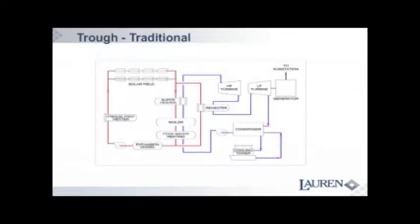The traditional type of operation is the solar field. We've got the solar field with the parabolic trough in it. We have the heat transfer fluid circulating through the solar field. We have heat exchangers converting the heat into the water. So we have HTF, heat transfer fluid, on one side and water on the other side, converting that to steam. We'll take that steam and put it into a steam turbine to make the electricity.